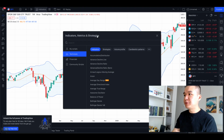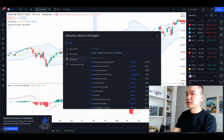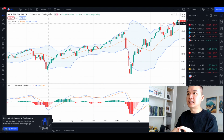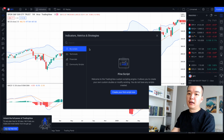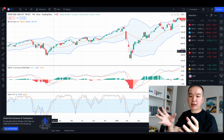For example, you might be using RSI, you might be using MACD, which is moving average convergence divergence. You can add a lot of things onto your chart, but it doesn't necessarily make the signal more clear. That's why you need to develop very clear rules to use. Let me just add another one so that you can see. Your chart is quickly becoming more cluttered.